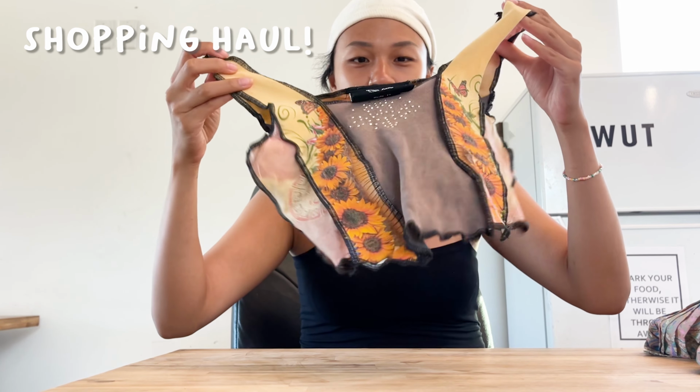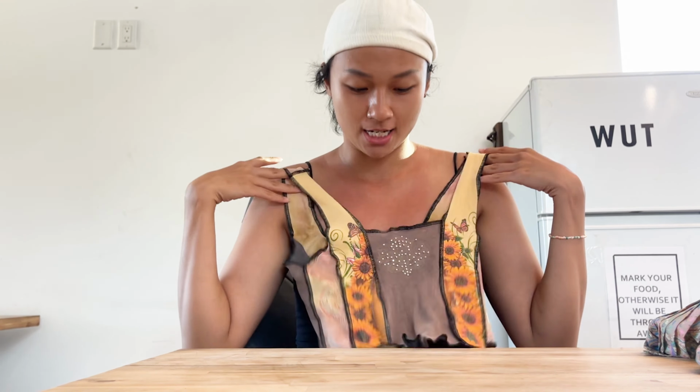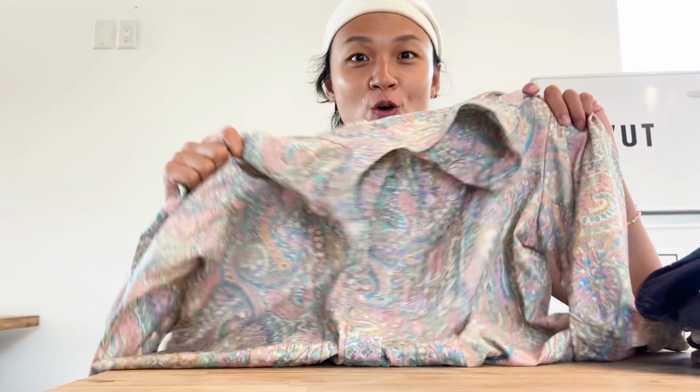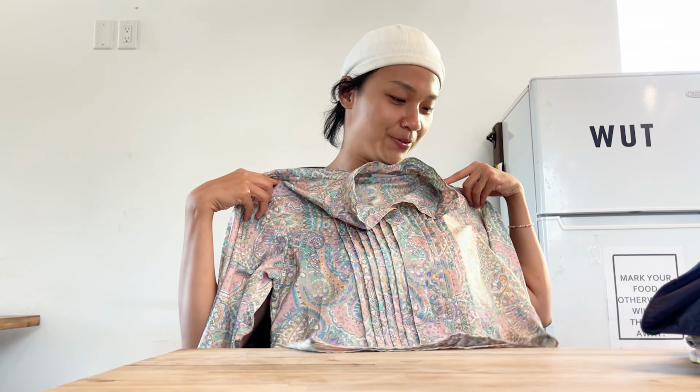Is this very cute vintage crop top? Get this top. Honestly, the colors are so pretty and I have so many different styles and I don't know how I'm going to style this, but since it's quite covered on the top, I'm probably going to wear it with shorts.